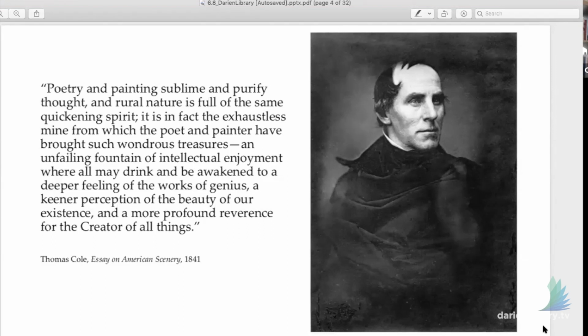These were things that were happening in the American landscape that they were attuned to. And so I just wanted to take a step back and think about that historical context in terms of our own relationship with the American place, the American landscape.